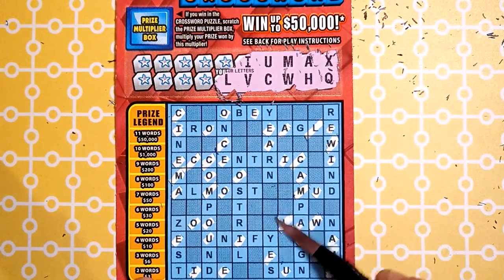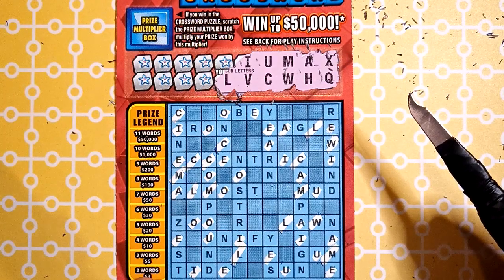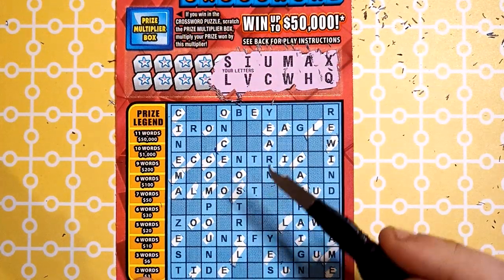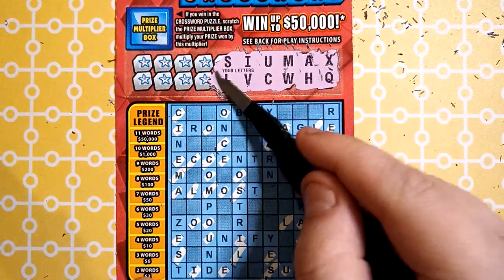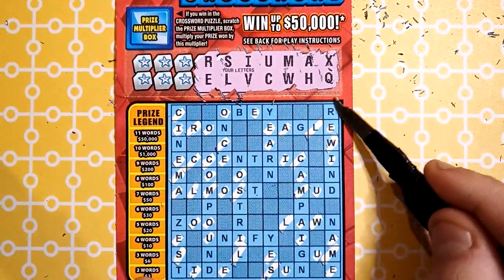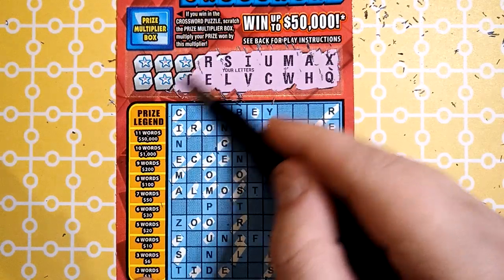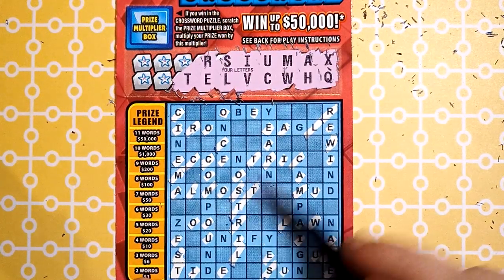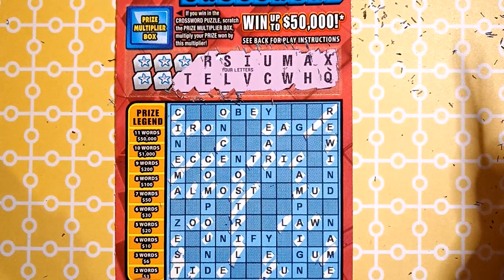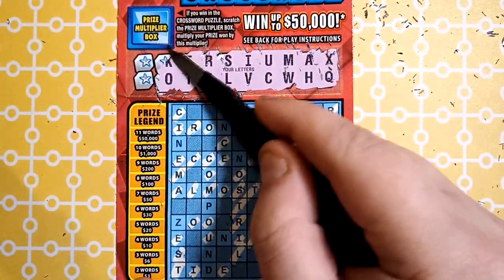So we need a G for a win, that would be nice. Almost, come on, L's. S. Couple S's. E and an R. T. We need an N is the big word here. We get an N, we're good. No more T's. F. Unify. Okay.